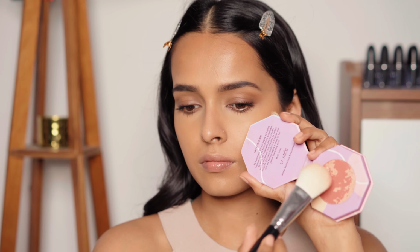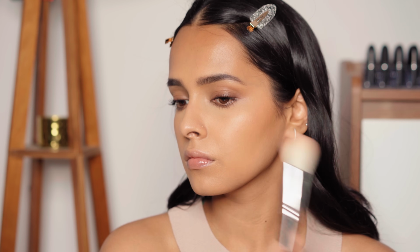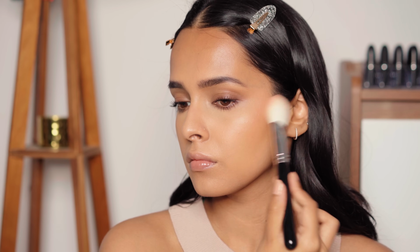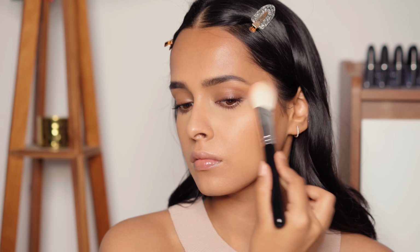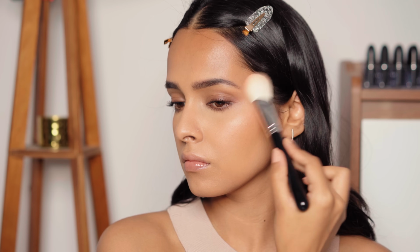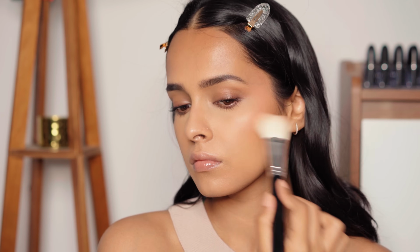This one from La Mer is the best. The color is such a subtle pink, it's not too matte and it sits beautifully on my skin. Now I love using cream and liquid blushes, but powder blush is my favorite because you can definitely blend it out easily. You can blend it according to your liking and it's going to have zero effect on your base, that is your foundation and your concealer.